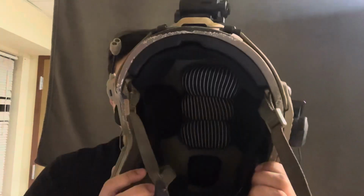When it comes to pads, I'm running a mixture of PGD and OpsCore pads on the inside. I originally had a group of US issued pads in there, but I quickly got rid of those because they were causing too many hot spots, too many pressure points, and just making the helmet super uncomfortable to wear. So investing in a great pair of pads plus the dial liner and the shell weight will make the helmet almost unnoticeable when you're wearing it on your head. And that's great, that's what you want in a good ballistic helmet, so that's a worthwhile investment to make.